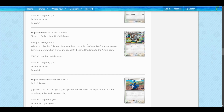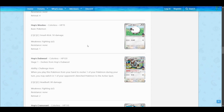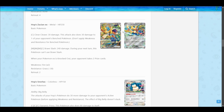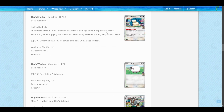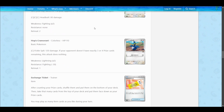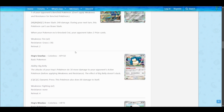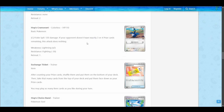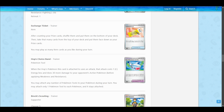I mean, Pokemon's a fun game, but the way evolutions work is meaningful here because the previous evolutions have lower HP. Something like Close Cleave can take advantage of that, and even something like just an attack on Hop's Willow, though I don't think that's something you're really ever looking to use because you'll probably have Hop Snorlax in play already at that time, and after you attack with Hop Snorlax, you have the same HP as Hop's Willow anyways. Then you have the exchange ticket tool, this or item.